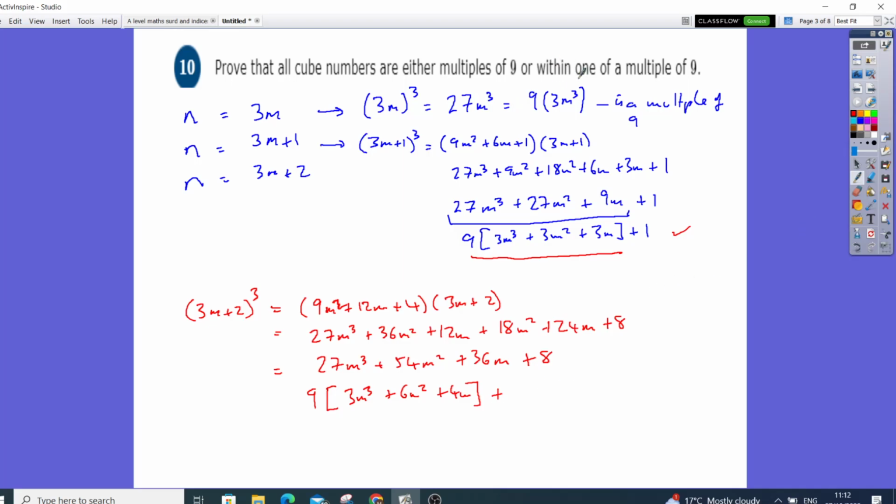Or what I could do here, just to show that it's within 1 of a multiple of 9, a little trick: because that's plus 8, I could replace this 8 with 9 minus 1. Okay, 9 minus 1 is 8. So if I do this little trick and put the 9 inside, taking a common factor of 9 out, if I expand that, I'm going to get all that minus 1. And then that shows that this expression is a multiple of 9, or within 1 of a multiple of 9.